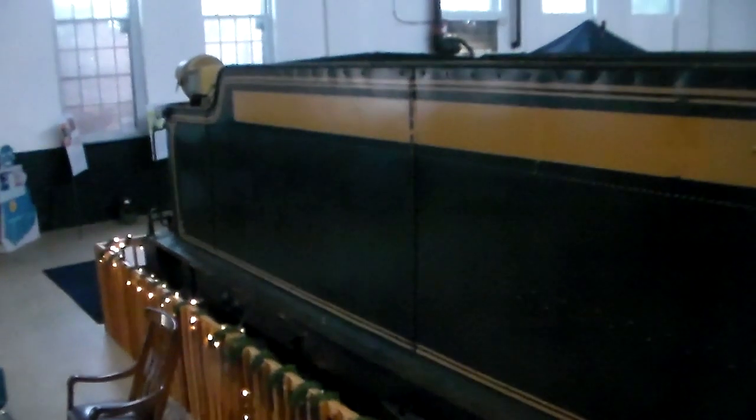And here's the tender of the locomotive here. This is a Maryland-Pennsylvania Railroad baggage car. You can see here, Maryland and Pennsylvania. This is a 19th century car that they use. And this is a room where they would have mail being stored and shipped in.